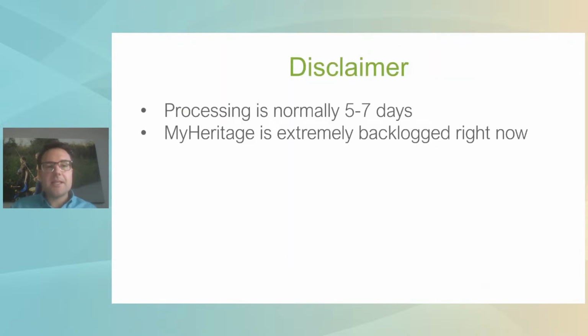Now, just a disclaimer, the processing for MyHeritage is normally about 5 to 7 days. They are extremely backlogged right now. They say it's because they have a large number of autosomal transfers happening right now. I don't know the reason for that. It could be because of RootsTech, that they got a bunch of uploads. It could also be because people are panicking and transferring their DNA out of 23andMe into MyHeritage. Either way, I guess it's a good problem for them to have, because it means MyHeritage's database is probably growing really, really large right now.